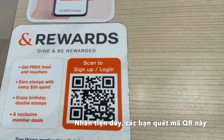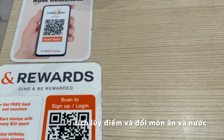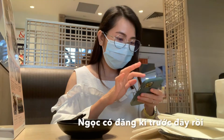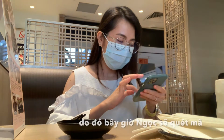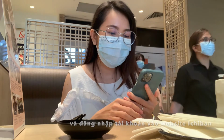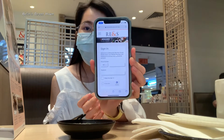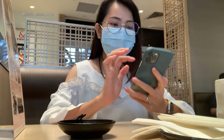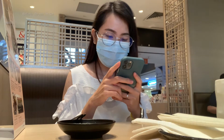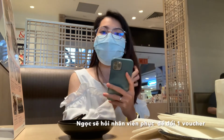By the way, you can scan this QR code to sign up for the membership to get free food and vouchers here. The membership card before, so now I only log in. I have two vouchers here, so I would like to redeem one voucher. Let me ask the staff.